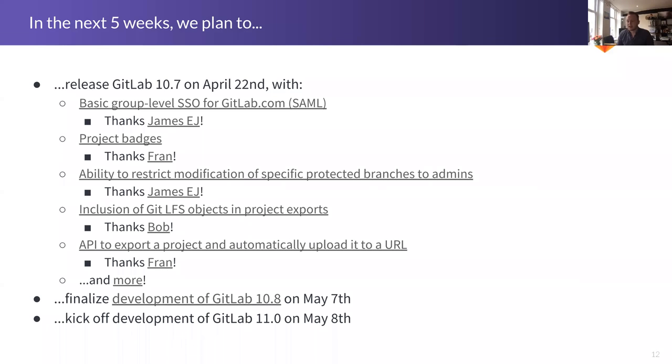We are also adding Git LFS objects to project exports. And of course, we're also going to import these. This is related to the project export import feature, which I referred to a few moments ago, where you can transfer an entire GitLab project and all of its related data from one GitLab instance to another. Or even you can import it into the same GitLab instance, but then you'll end up with a complete clone of the original project, including all of the issue and merge request data.